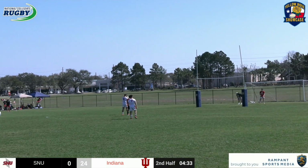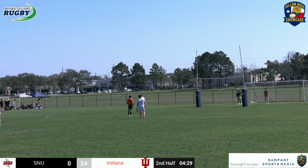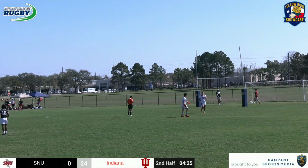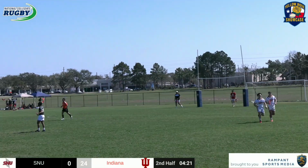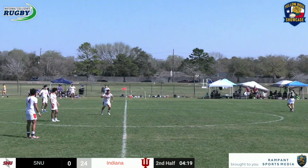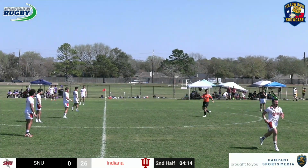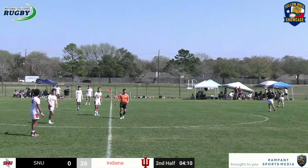Four and a half minutes to play. Indiana with a commanding lead in this match. And we'll bring it back to midfield. Indiana up 26-0.